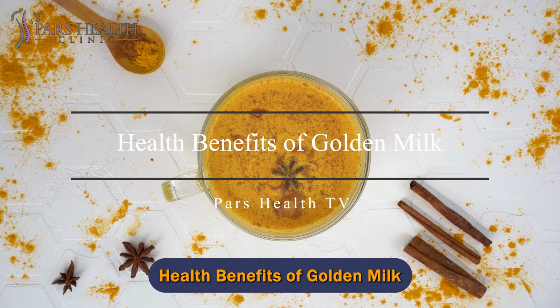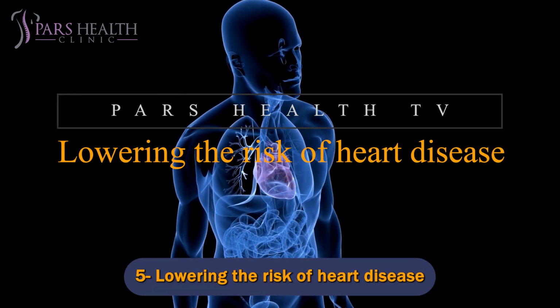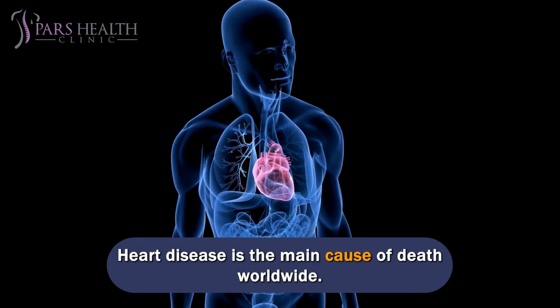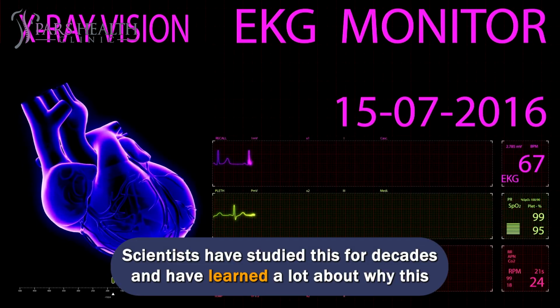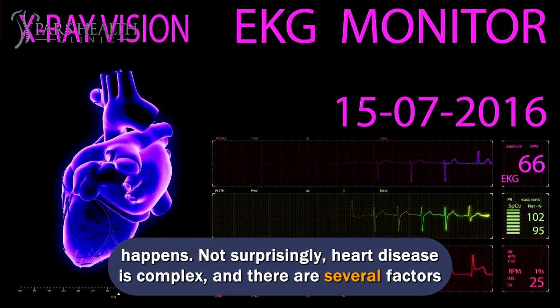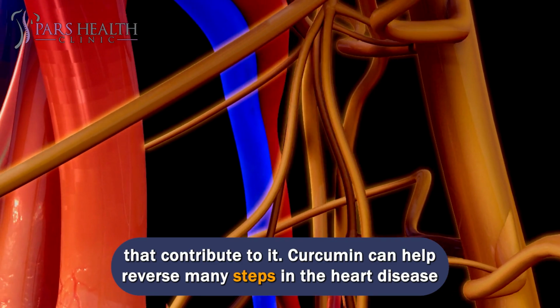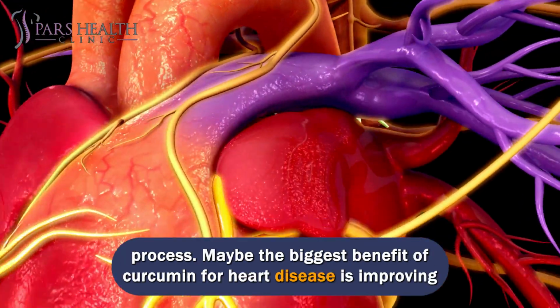Health benefits of golden milk. Number 5. Lowering the risk of heart disease. Heart disease is the main cause of death worldwide. Scientists have studied this for decades and have learned a lot about why this happens. Not surprisingly, heart disease is complex, and there are several factors that contribute to it. Curcumin can help reverse many steps in the heart disease process.